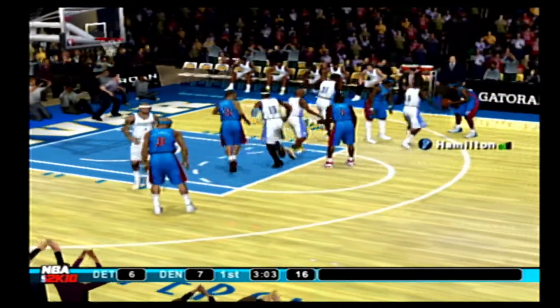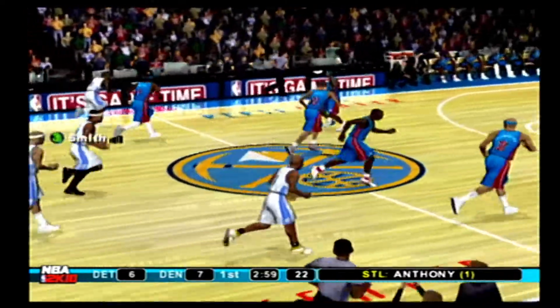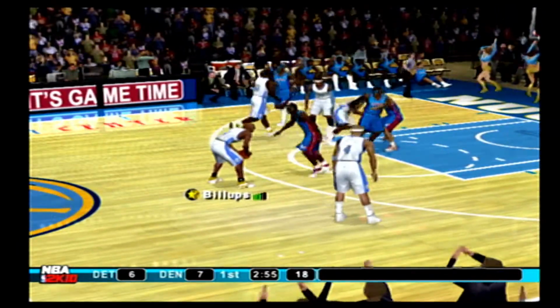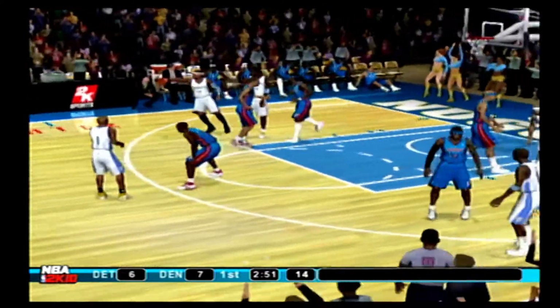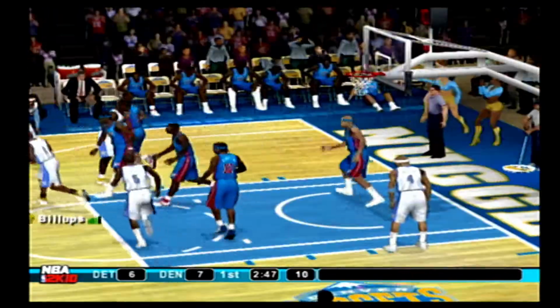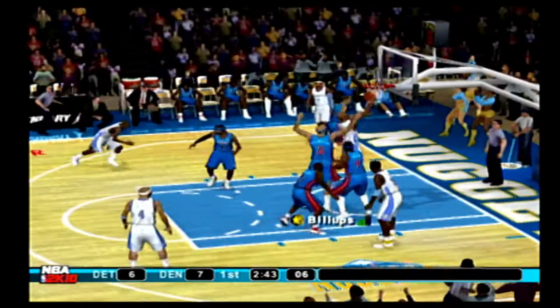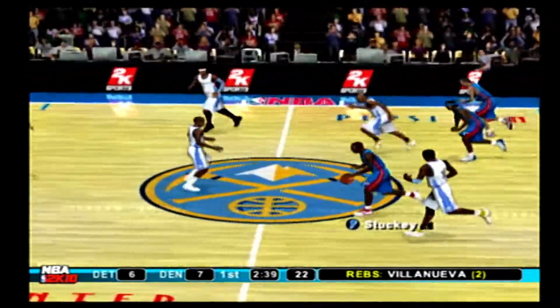Stuckey pump fakes. Pass it to Hamilton. It's picked off by Carmelo. The Nuggets with the ball. 2:59 left in the first. To the right corner. To the left side. To Nene. 7 on the shot clock. Billups. Villanueva gets the defensive rebound.